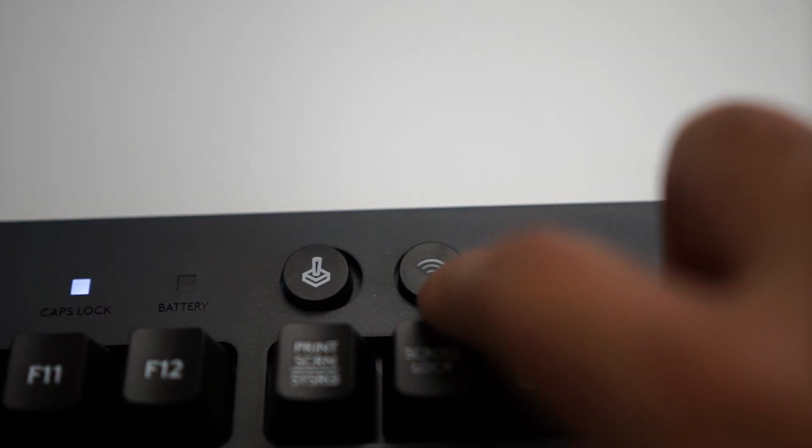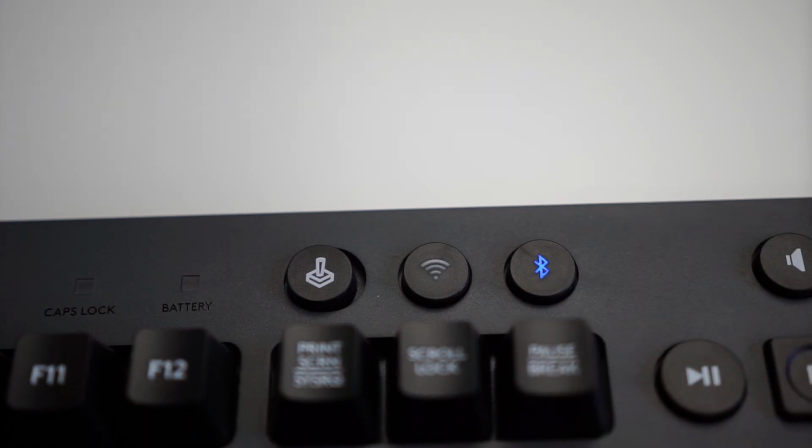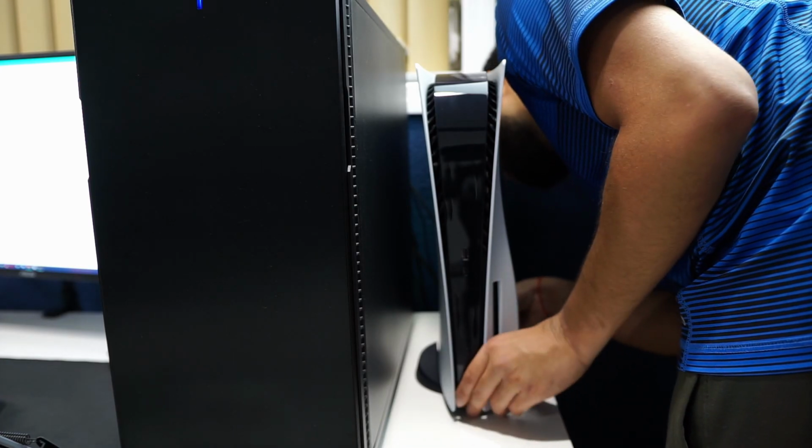But what makes this keyboard so special? Well, for starters, this is a wireless keyboard, but with a twist. It has wireless and Bluetooth capabilities, which can be toggled with a click of a button. So I can connect to 2 separate sources with one single keyboard.